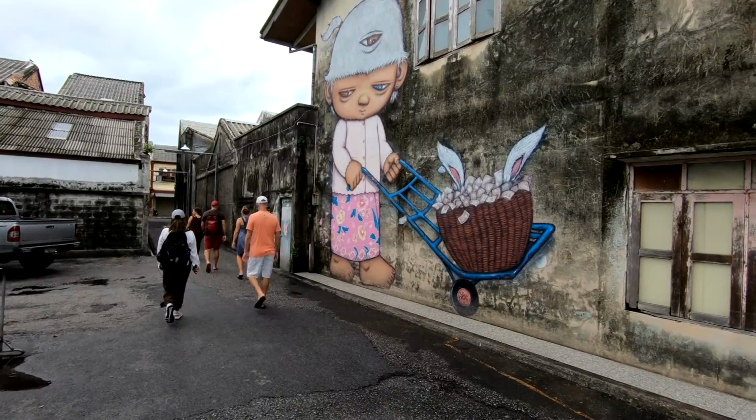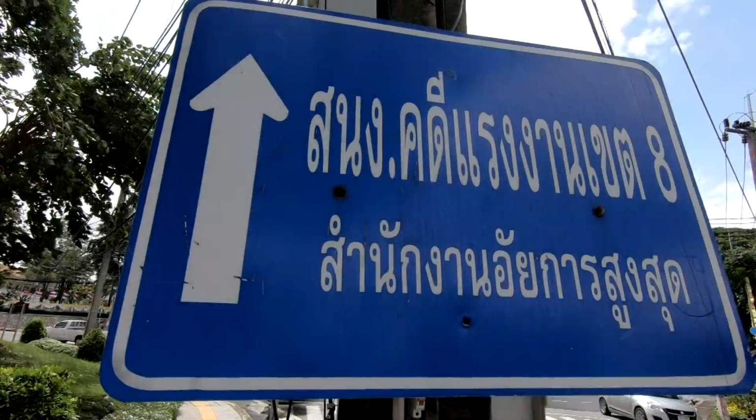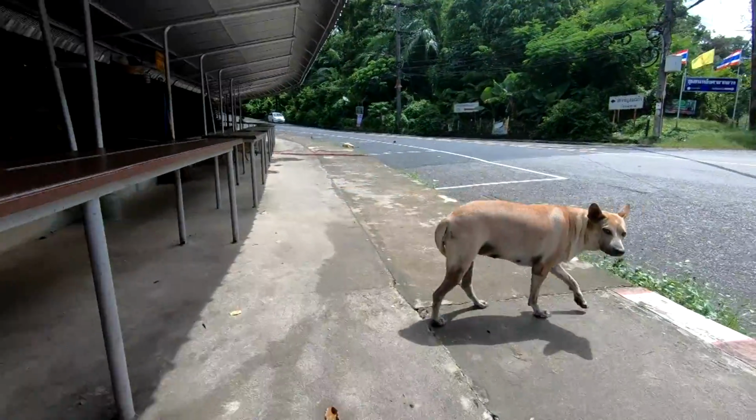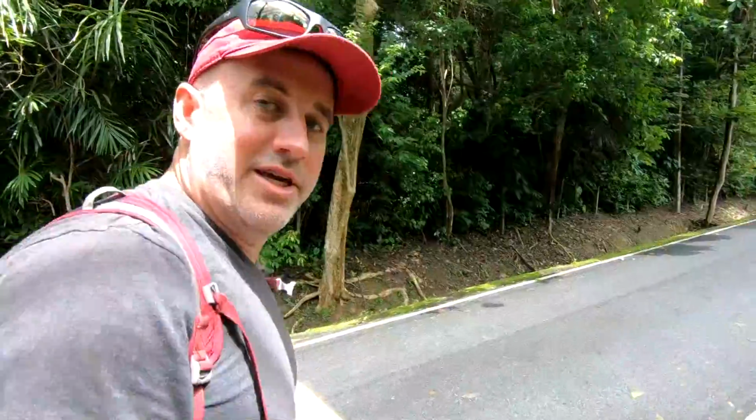And the next morning, well, we are off to this place. We're going that way. Where are we going today? Monkey Hill. Monkey Hill! We love monkeys!